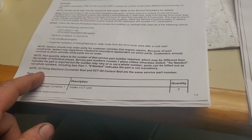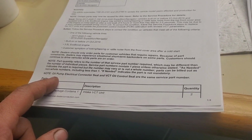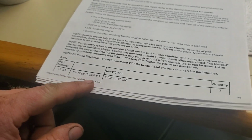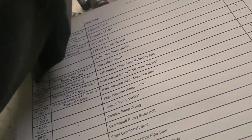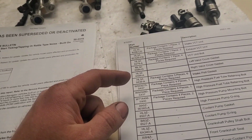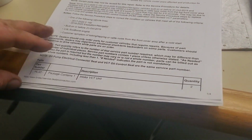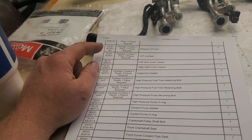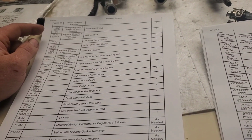This is the same. Oil pump, electrical connector, seal, and VCT oil control seal are the same service part number, so this is the same as well. It says intake VCT unit. So now we go into a parts list. Intake VCT unit HL3Z 6256 CD. Okay, so that's the same.